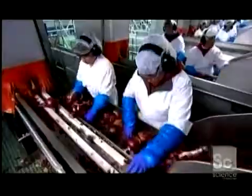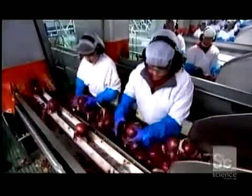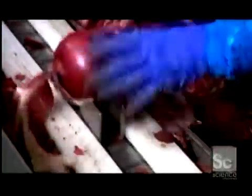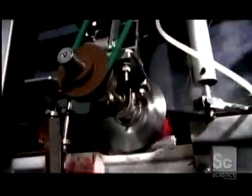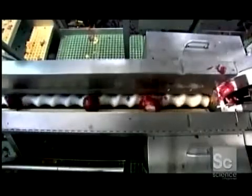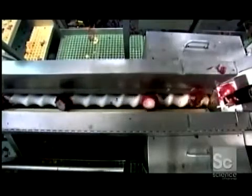At the processing plant, workers load the onions on a conveyor that leads to the peeling and cutting stations. A cutter chops off each bulb's top and tail simultaneously. It also scores the skin to prep it for peeling. The onions then move into a custom-designed peeling machine. It uses a combination of air and water pressure to blow off the skin.